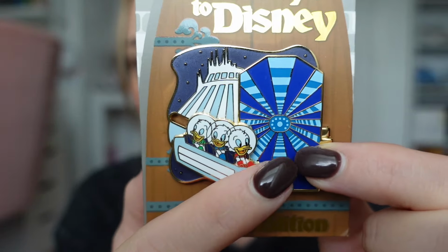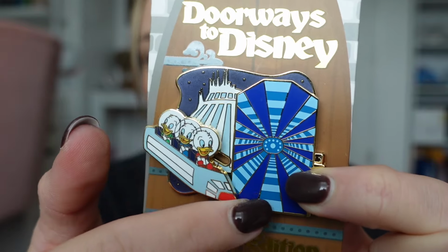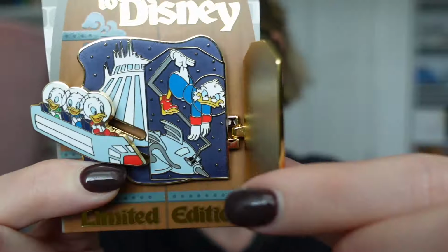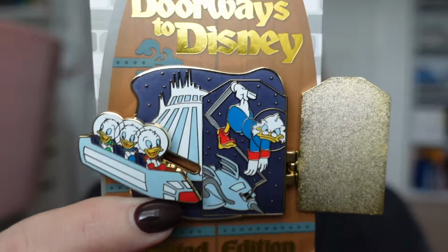But I think I love it so much because they slide back at an angle. It's almost like they're on the ride. I just love that. And when we open it up, yeah, here we have, well, it's like Scrooge McDuck. But anyways, I just think this is a really cool pin.